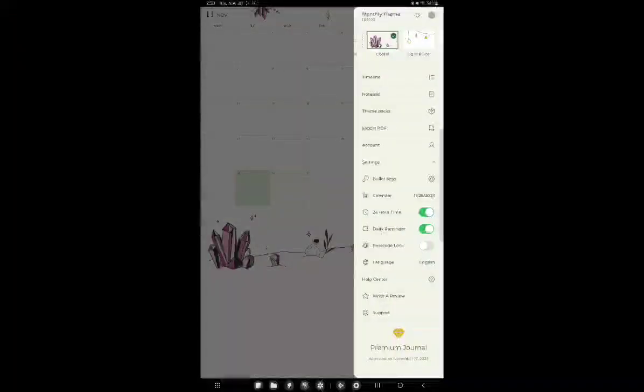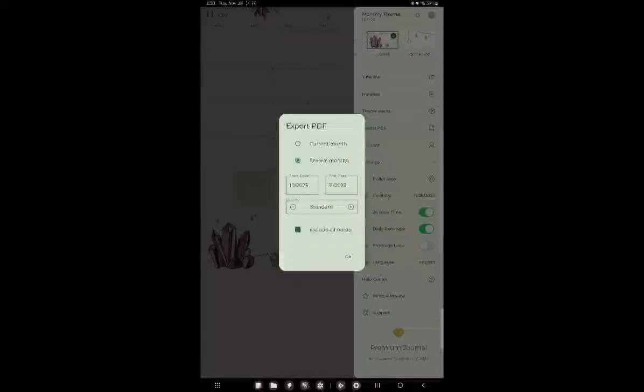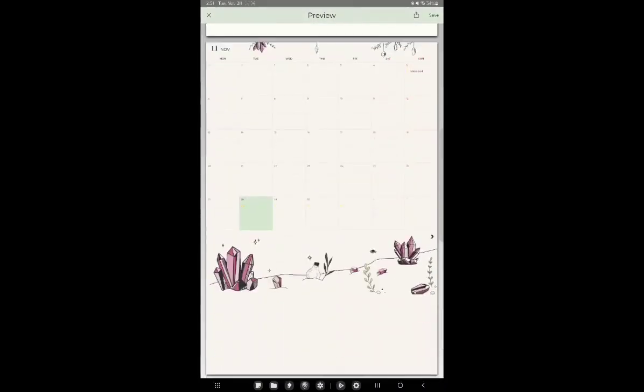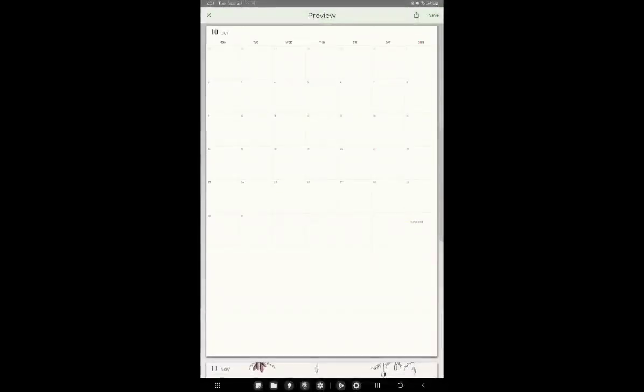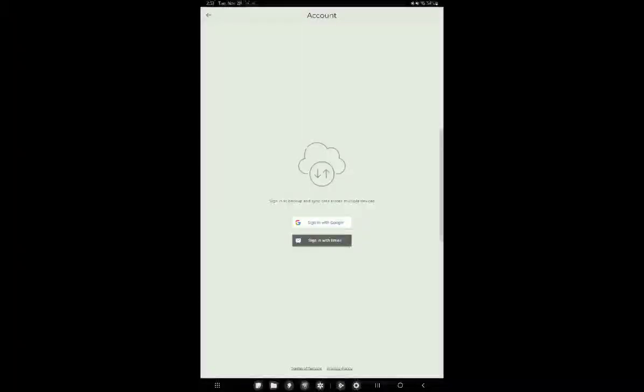Export PDF. I guess you can export it. I have no idea if it does hyperlinks for you or not, so the current month or several months. That's pretty neat. Who knows if it's hyperlinked though, so let's try it out, I guess. I didn't select the months, did I? Okay, so it did October and November. Let's see. Clicking, I guess there would be no hyperlinks. It's just showing you the 2 pages of your month, which is really neat. It's like if you want to save your bullet journals and your experience for the whole year. That's pretty cool. Account, of course, it's showing my account.